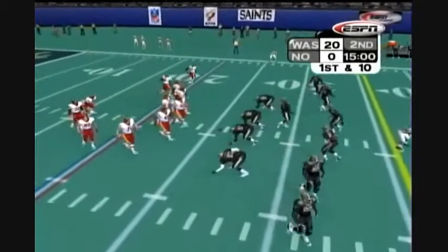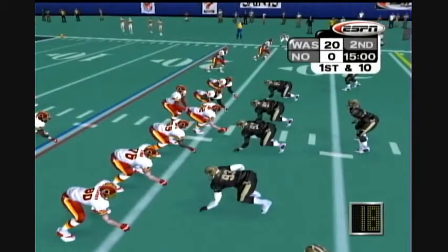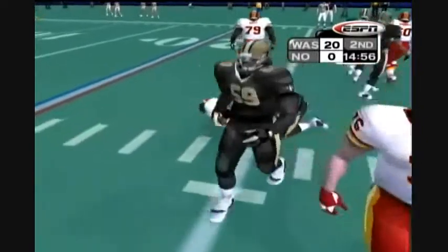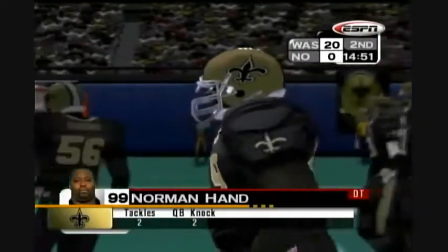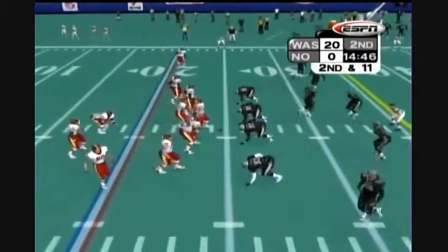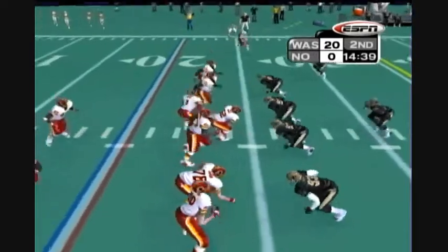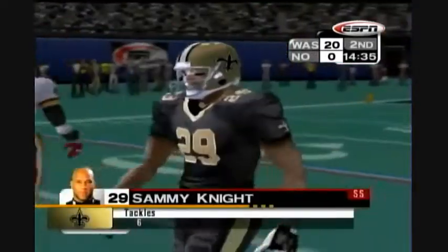First and 10 at the 25-yard line. Set. Cut. They're going to run it. Second down and 11 to go. Pitch to Davis. Stop at the 27-yard line.